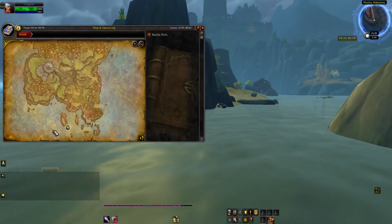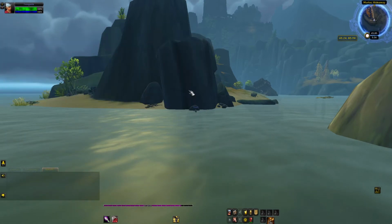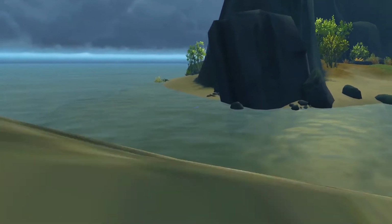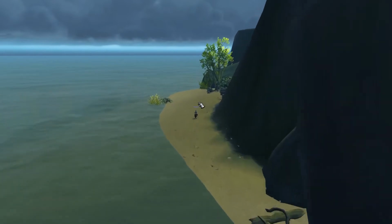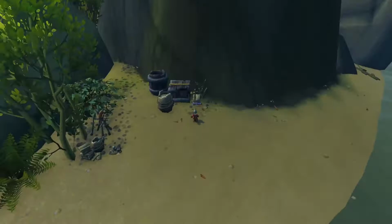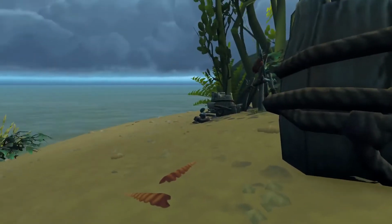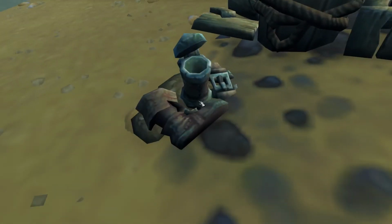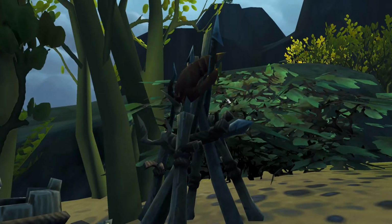Just south of there are a few islands that I thought I'd investigate a little closer. I'm going to start with the largest island. On the beach, there is evidence of someone being here. There are some boxes, some crates, some harpoons. There's also some boots, a belt buckle, and a beer stein. It looks like someone spent a little bit of time here. But who was it?